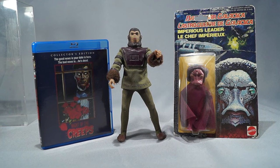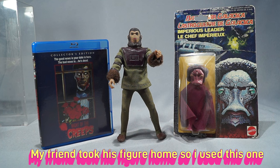I also picked up a copy of Night of the Creeps, which is a very interesting film from the 1980s. And my friend who came with me picked up a really nice loose Imperious Leader from Battlestar Galactica with his robe.